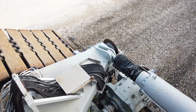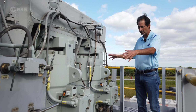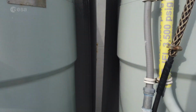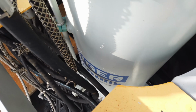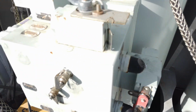And then right behind us here, we have 2 of the jacking, equalization, and leveling cylinders. These are very large hydraulic cylinders. They go down all the way into the base of the truck. They're, I want to say, 20 feet deep, and they can extend up to 26 feet. There's 4 of these on each corner, and they're bigger than the original ones, so they can handle the extra weight.